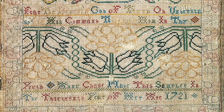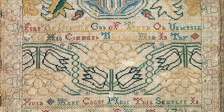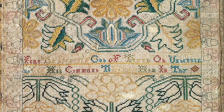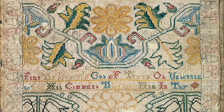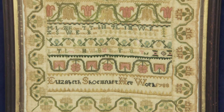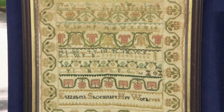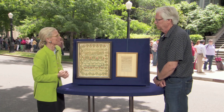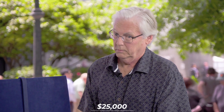Elizabeth Shoemaker's sampler embodies the ideals of post-revolutionary America: education, virtue, and domestic accomplishment, united in one quiet but powerful artifact. Given its provenance, artistry, and exceptional state of preservation, a piece like this would be valued at somewhere in the vicinity of $25,000.